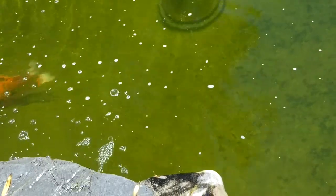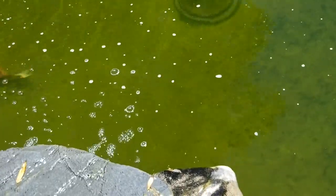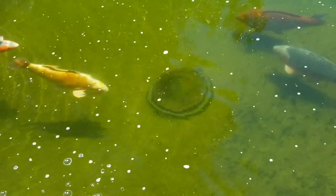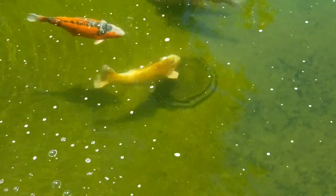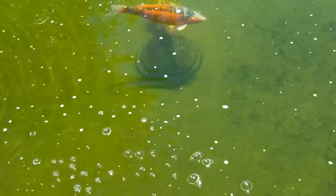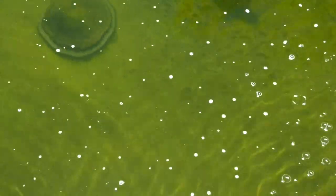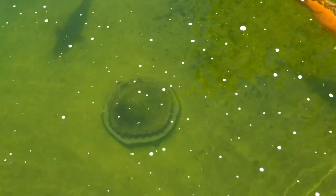But anyways, the pond is looking excellent. We got just a nice little layer of green algae there on the bottom surface, side surface. And you can see where they've been grazing on that. So they're getting their share of greens, which is always a good thing. Bottom drains are nice and clean. I don't see any real debris on the bottom at all.